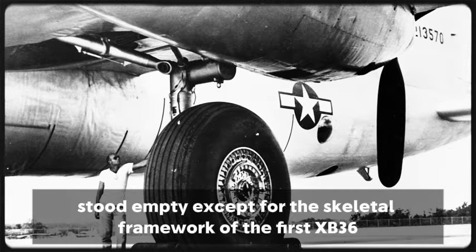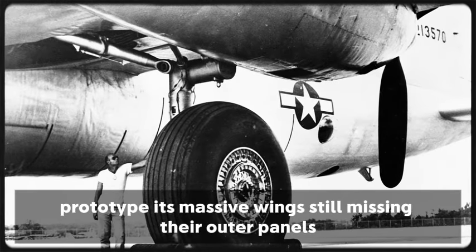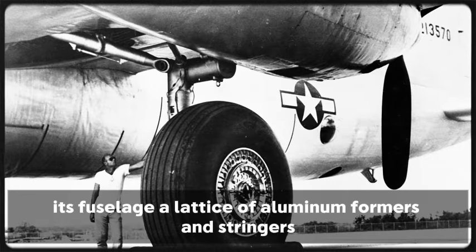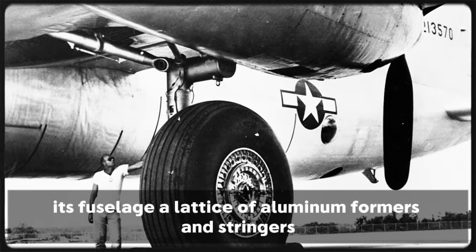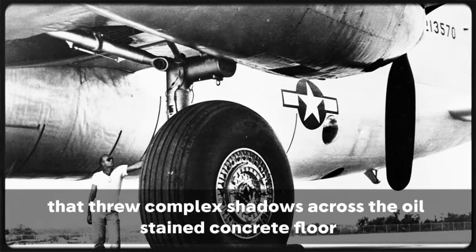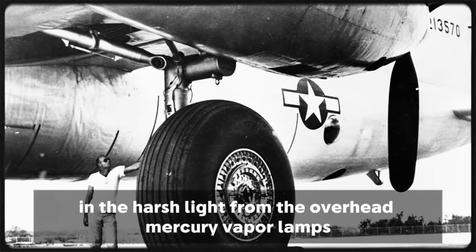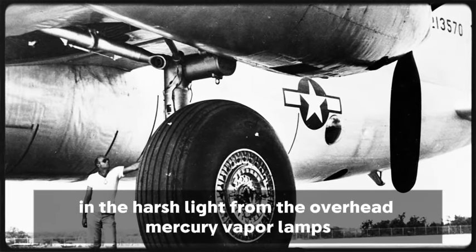The main assembly building at Consolidated's Fort Worth plant stood empty except for the skeletal framework of the first XB-36 prototype, its massive wings still missing their outer panels, its fuselage a lattice of aluminum formers and stringers that threw complex shadows across the oil-stained concrete floor in the harsh light from the overhead mercury vapor lamps.